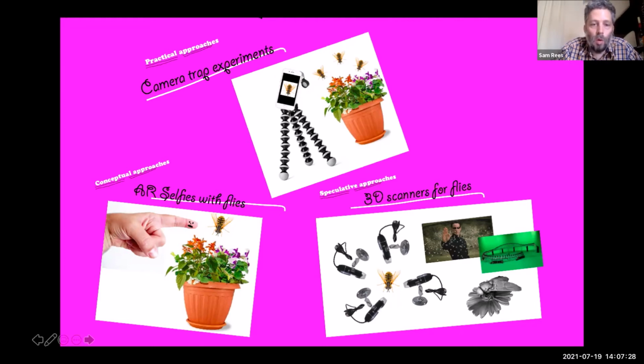The second one was exploring selfies with pollinators, or especially with flies, because I think people are particularly hateful of flies, even though they're really crucial to pollination. And I wanted to explore augmented reality in this context to see if there was any kind of relevant use for it. And the third one was 3D scanning.